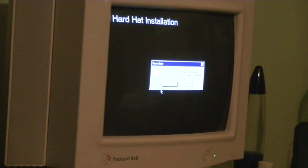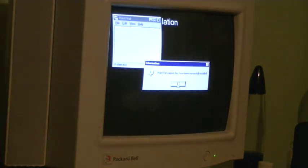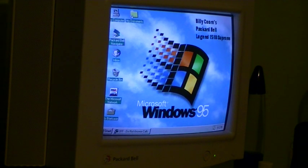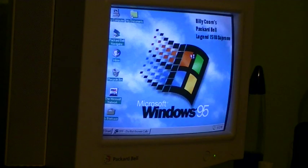We are about to install necessary files for Hard Hat. Cracked again. Would you like to continue? Yes. Alright, Hard Hat is installed. Yeah, like I said, I have it installed on my Legend 822 CDT, but apparently I never got around to putting it on the 1510 Supreme, so we'll go ahead and load up Hard Hat.